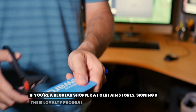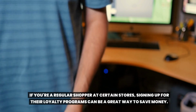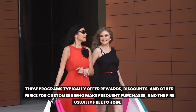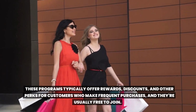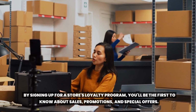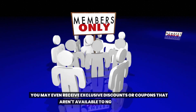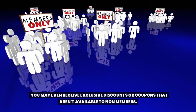If you're a regular shopper at certain stores, signing up for their loyalty programs can be a great way to save money. These programs typically offer rewards, discounts, and other perks for customers who make frequent purchases, and they're usually free to join. By signing up for a store's loyalty program, you'll be the first to know about sales, promotions, and special offers. You may even receive exclusive discounts or coupons that aren't available to non-members.